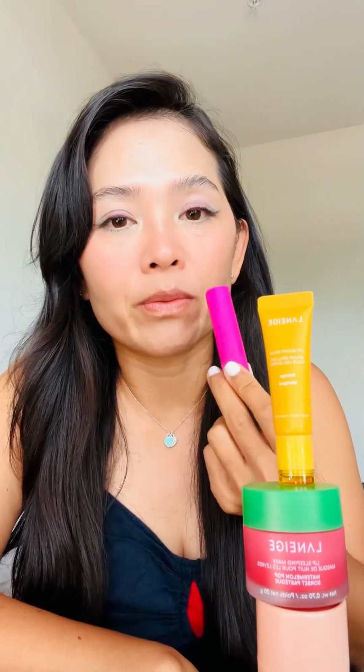If I were to wipe both of these products off, my lips will feel dry. But if I apply the mango flavor on the bottom, I don't feel the satisfaction of my lips being moisturized or hydrated. And when I applied this layer on top this morning when my lips were so dry, I felt the satisfaction of like somebody just poured some water on my lips. So that is my personal take.